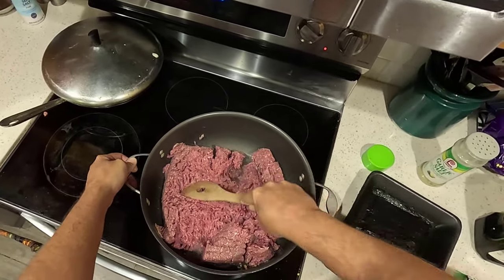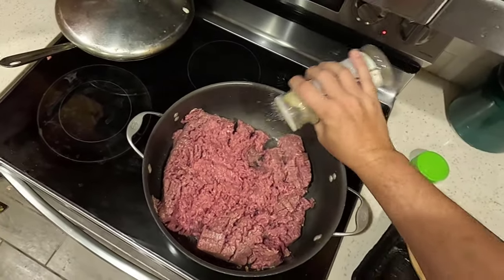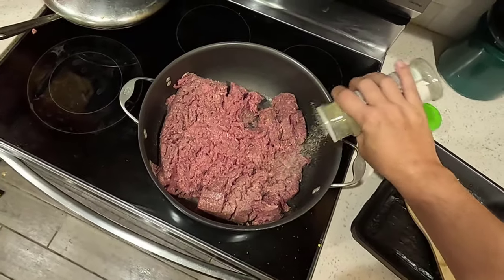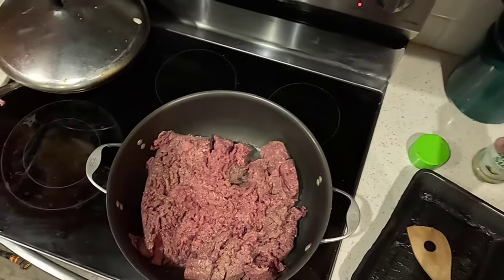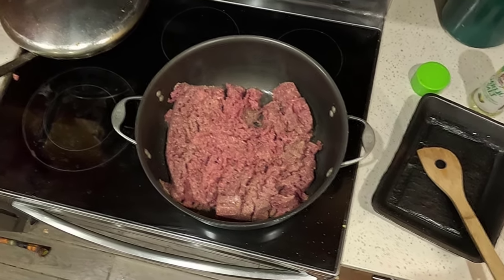And then we're going to strain it. And then we'll cook our veggies. So we'll just add a little bit more garlic salt to the meat there. And we'll let this brown, and once it's brown, we'll take it off and strain it.